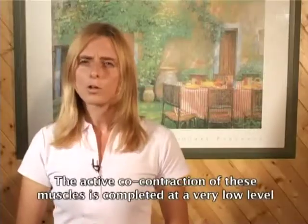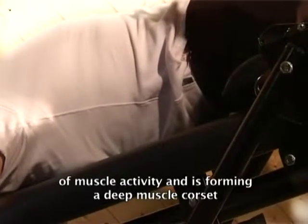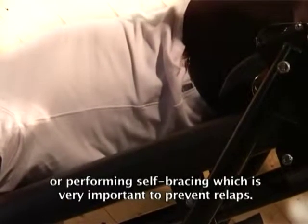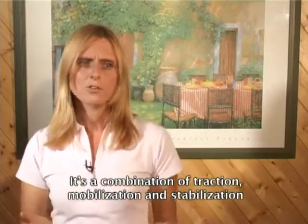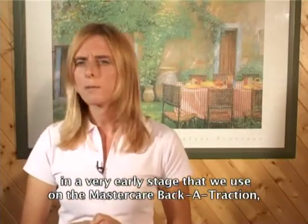The active co-contraction of these muscles is completed at a very low level of muscle activity and is forming a deep muscle corset or performing self-bracing, which is very important to prevent relapse. It's a combination of traction, mobilization and stabilization in a very early stage that we use on a Mastercare backtraction.